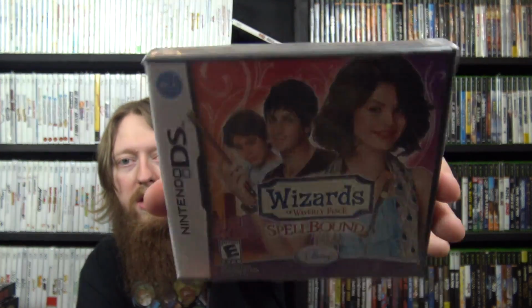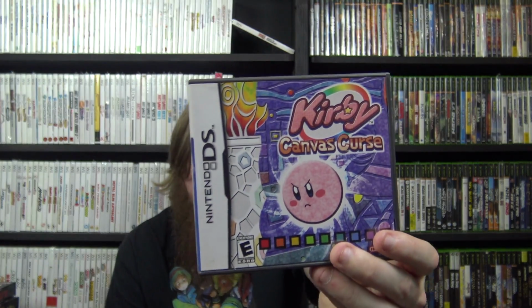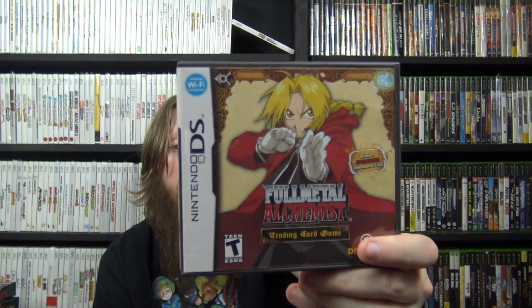This is Wizards of Waverly Place Spellbound, but it is factory sealed. A few better games here. We have Chrono Trigger, Kirby Canvas Curse. These are all opened. Custom Robo Arena, and then Full Metal Alchemist trading card game. This one is missing a manual, so if you have a manual for this, please let me know.